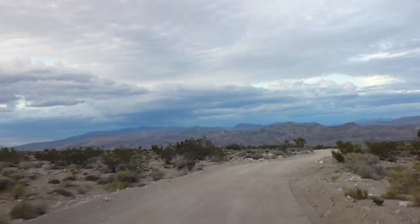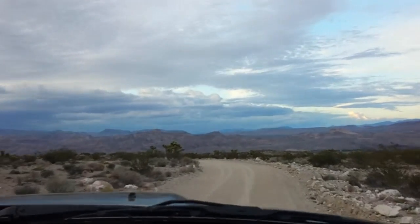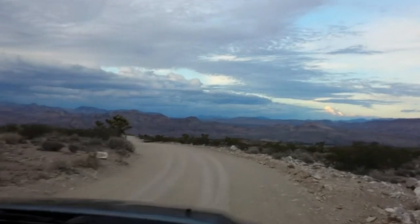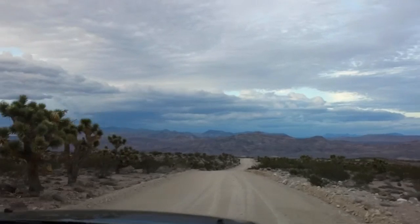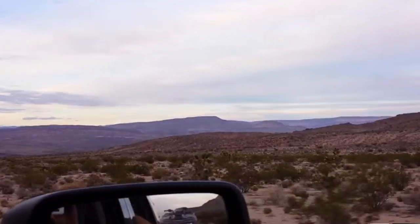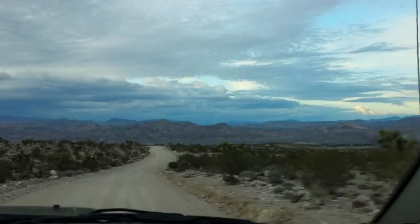This will eventually end at a pull-off, and you'll be able to tell it's like a camping site, and there will be a reflector on a tree. You can go no further, really, unless you have quads. And that's where we got out of the truck, got all the quads off, and headed up the trail.